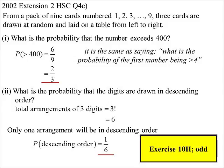Alright, so we'll add 10H to the mix. As I say, I think that's a mixture of permutations and combinations, so you need to work out what type of problem this is.